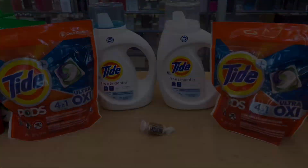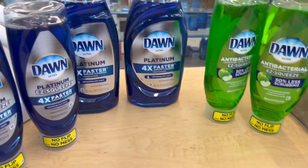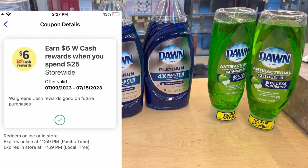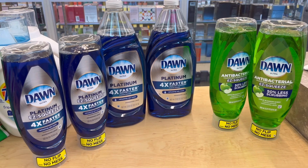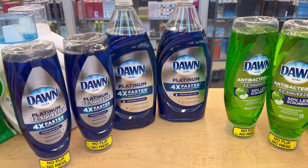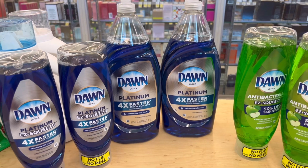That's awesome. And next transaction, guys, this is a different account again, and on this account I have a digital spend booster, spend $25, get $6 in Walgreens cash rewards, and I paired it with a paper spend booster, spend $30, get $9 in Walgreens cash rewards. So I'm gonna get back $15 in Walgreens cash rewards for my spend deal, okay?